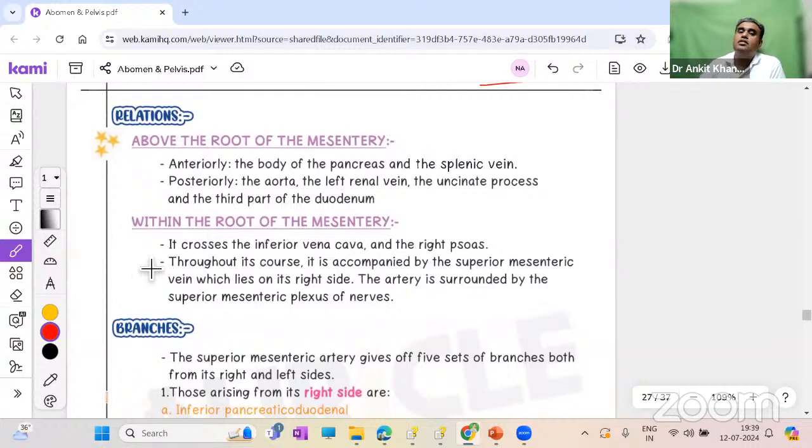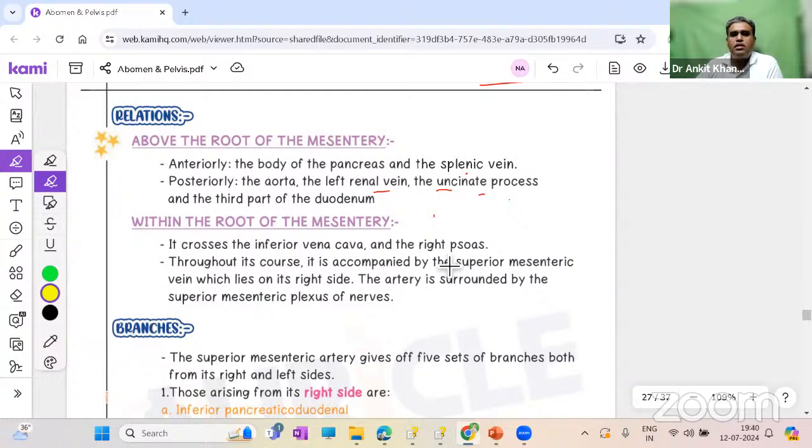Now, relations. Above the root of mesentery, what are the relations? Here you have the pancreas and splenic vein. Behind, we obviously have all the retroperitoneal structures. Within the root of mesentery, it crosses the inferior vena cava and the right psoas, and throughout it goes accompanied by this. This is actually important. Forget about the where, because once you draw the diagrams, some relations you can easily write down.